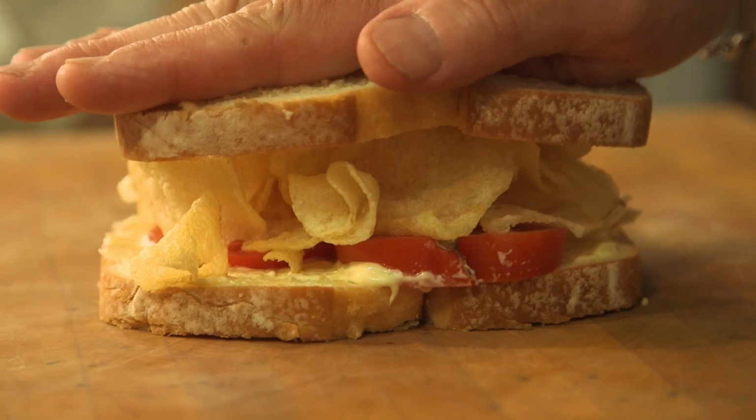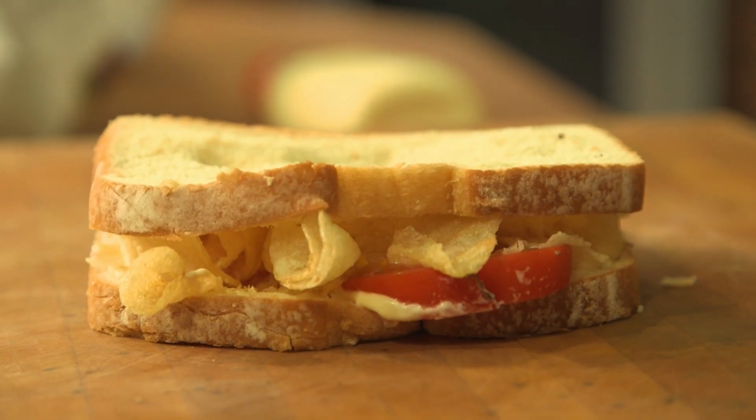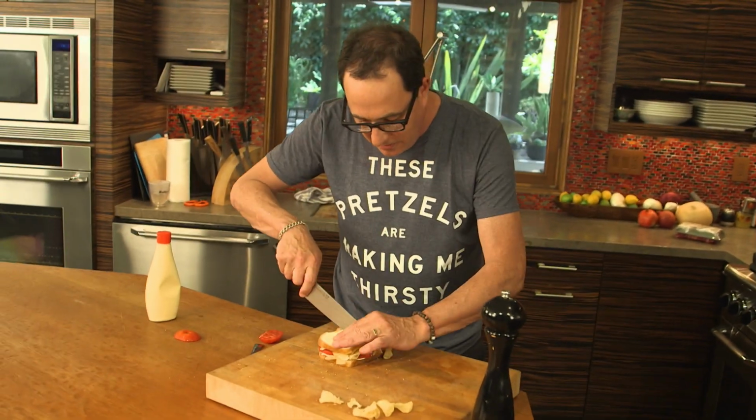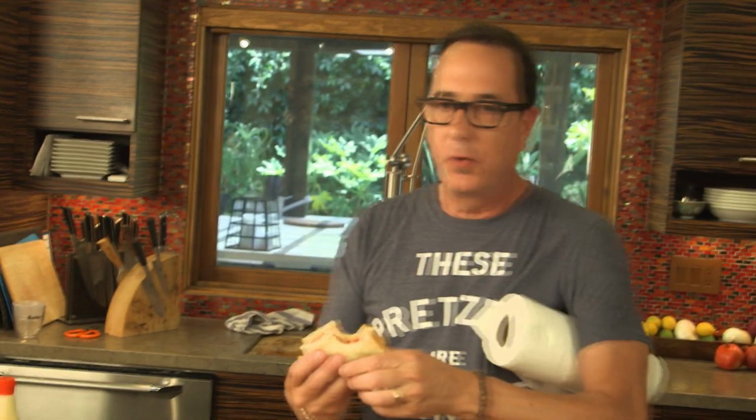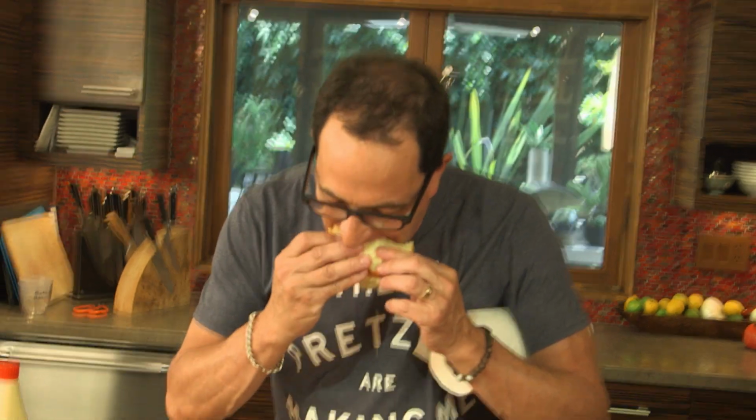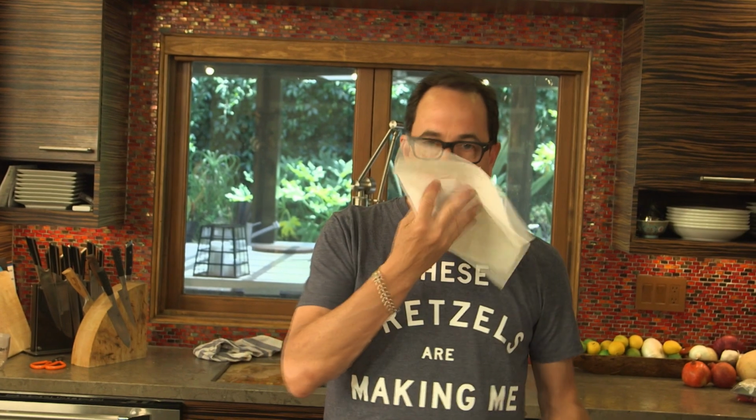And the crucial part of this whole thing is when you take your hand and you go like that. It's the squish. Then you take your knife and you cut. That's important. Oh crap. You have no idea. All right, number 4. The sandwich is one of the greatest sandwiches ever.